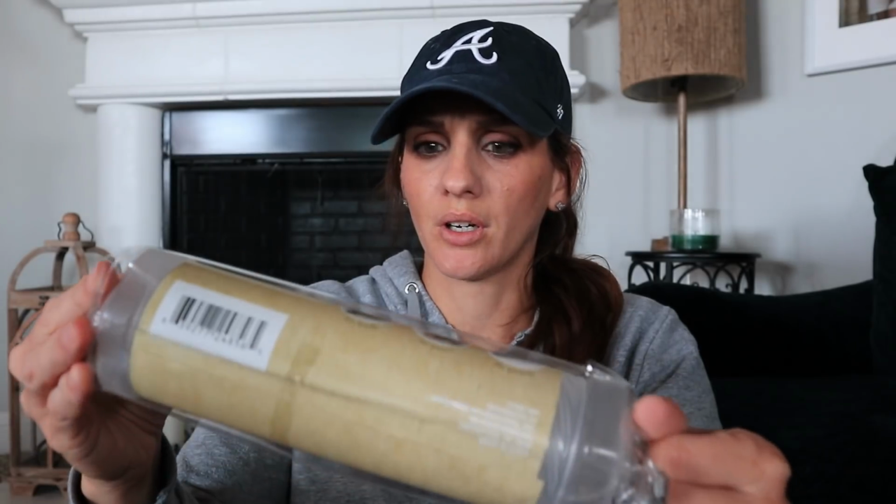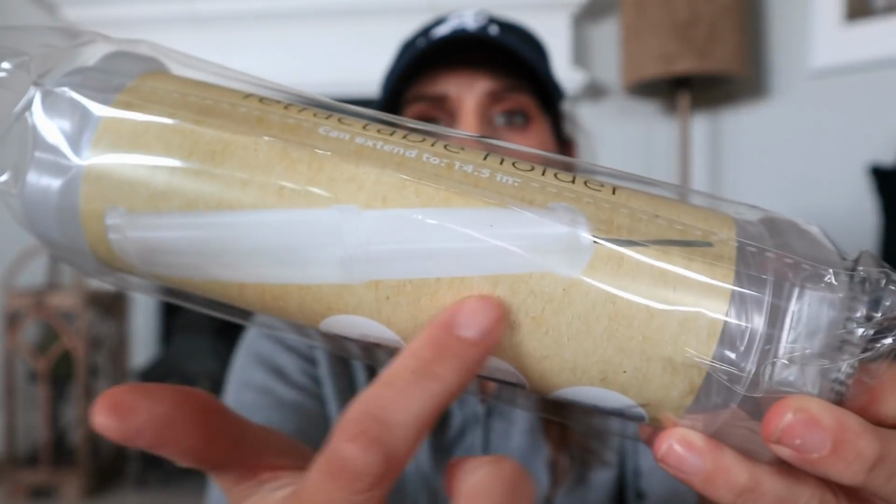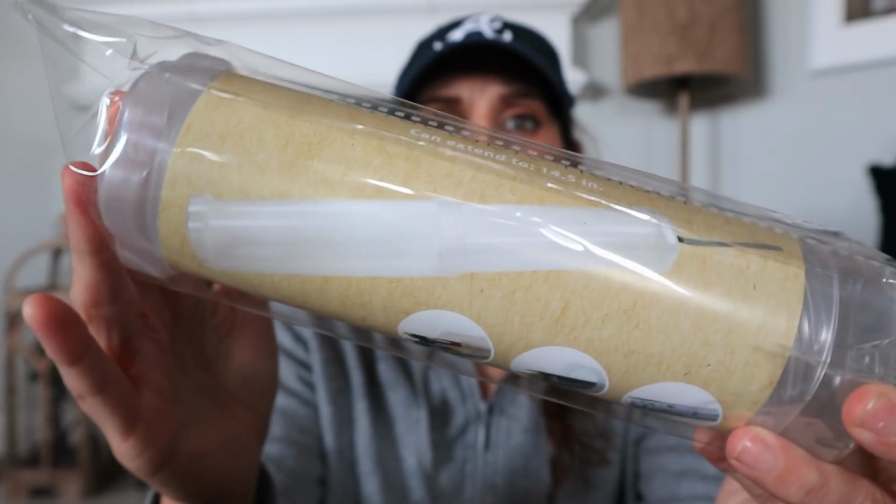Where is the picture? It's kind of hard to see it right there, but it slides out of the main base. It's kind of a confusing design initially, just looking at it on the packaging, but it is a clear container, and I'm actually going to store brushes in this. My niece likes to come over and paint, so that's what I'll do with that.